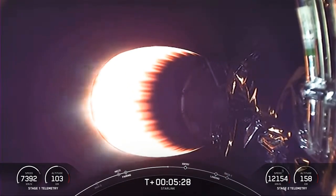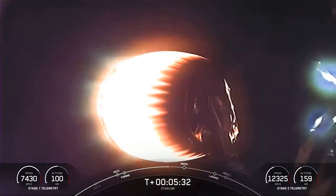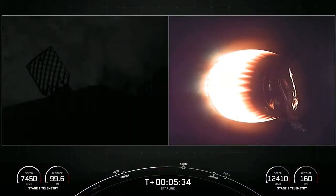And we're just about a minute away from that entry burn on the first stage. Second stage is still looking good on a nominal trajectory.